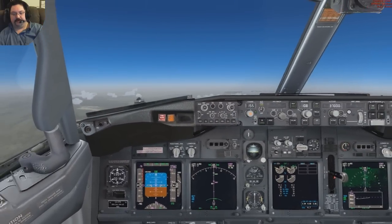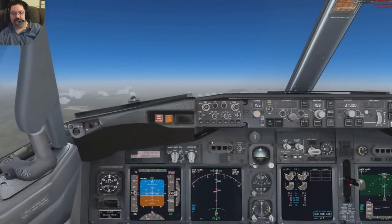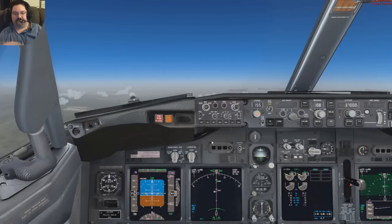Nice to be at the front of the pack. 1000 feet to go. Up the front of the pack here, there's not too much happening.